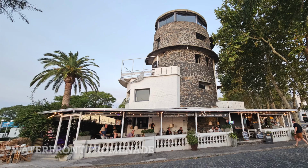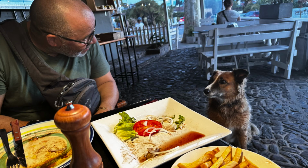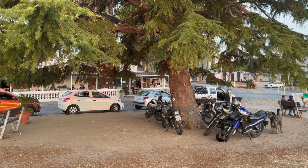I'm smelling barbecue. I say we have dinner over here at the Reina Cafe Bar, and my Uruguay t-shirt is telling me to eat asado. That's grilled meat, so we're having steak and chips tonight, and someone is begging. Oh, go on, give him a bit. Looks like his little friend has a belly full already. What a life these dogs have.